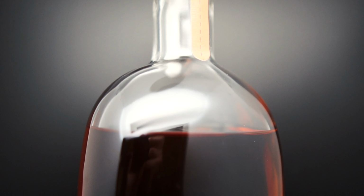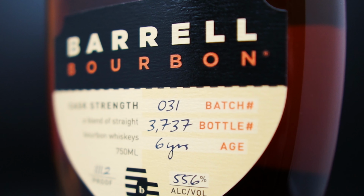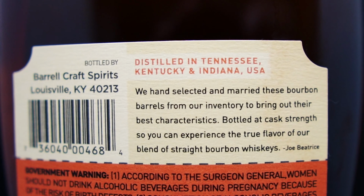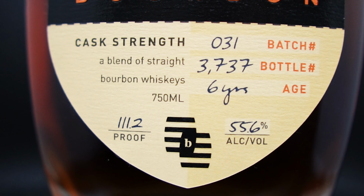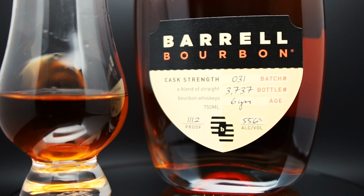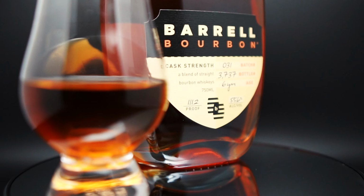Let's talk about the appearance of batch 31. So to me, guys, the Barrell bottles just really don't do that much for me, and the colors on their normal batches really don't do anything for me. Very plain, nothing that exciting. We're going to give it just an average score of a 0.5.